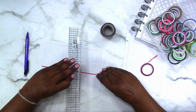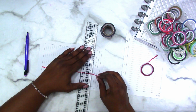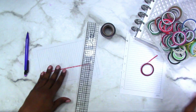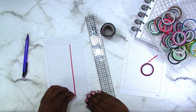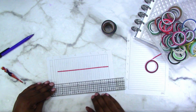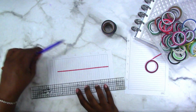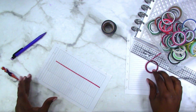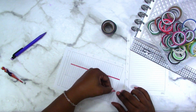And if you don't have a Tim Holtz ruler, you could also use the folding method. And I will try to find that video where I show how to do it for vertical planning. But you can use that method also. So I'm going to line it up with this side. Let's draw a visible line this time. Go right over it with the washi tape.